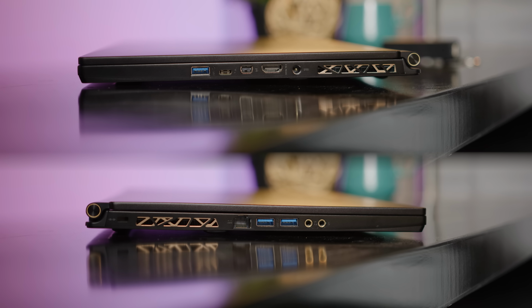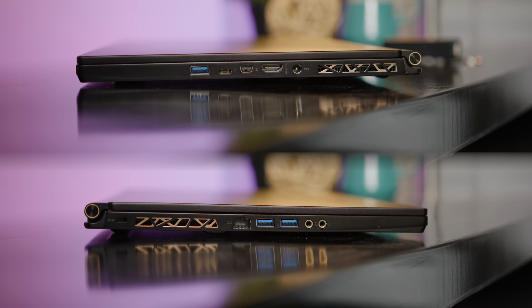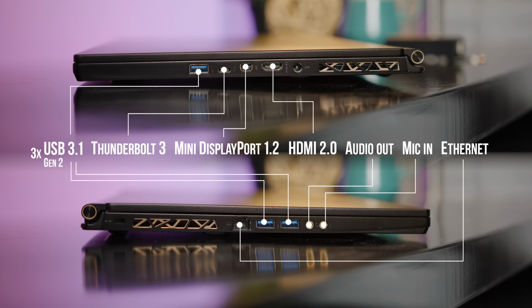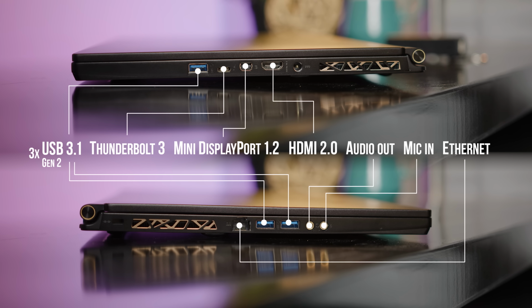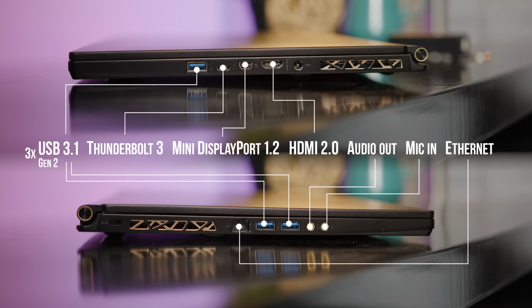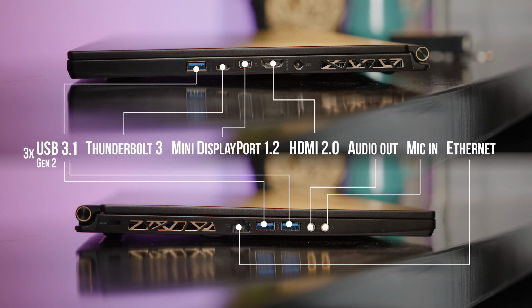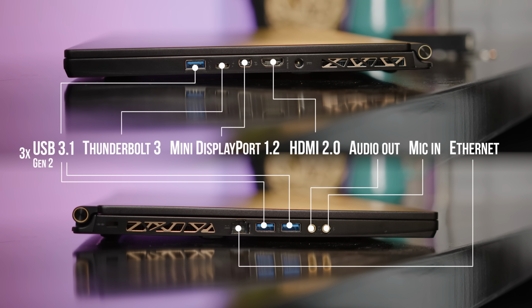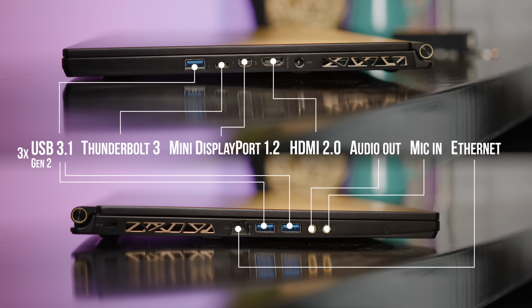And another shining point for the GS is its I/O. The ports themselves haven't actually changed that much from last gen, but every USB port runs at 10 gigabit spec now, and with HDMI 2.0, Thunderbolt 3, and mini DisplayPort, you can plug in up to 3 4K 60Hz external displays at once, and I mean pretty much whatever else you could want.